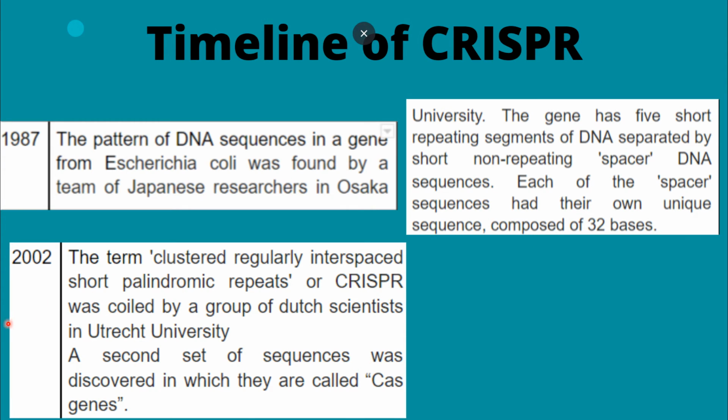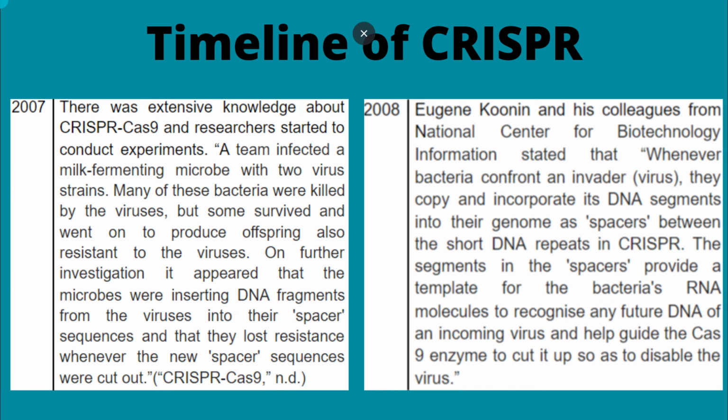Now moving forward to 2002, the term CRISPR was coined by a group of Dutch scientists, and in the same year, a second set of sequences was discovered, which are called Cas genes. By 2007, there was extensive knowledge about CRISPR-Cas9, and researchers started to conduct experiments.